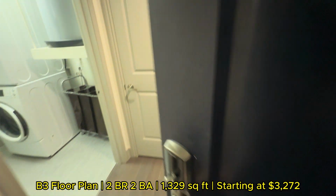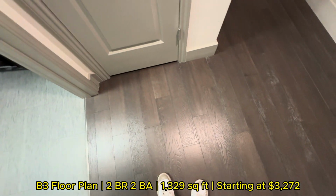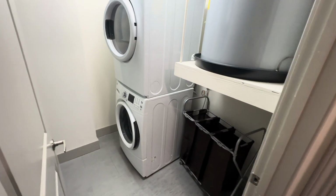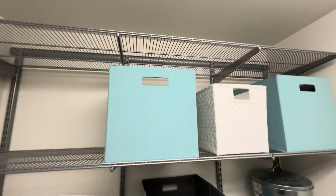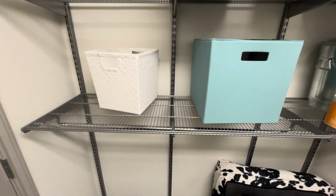Up next is going to be the B3, and this is the largest 2-bedroom that the 23 offers, just over 1,300 square feet. This is also going to be their model unit, so fully furnished, and you can kind of get an idea of the true amount of space that you're going to have in here. But all in all, you're going to notice bigger closets in the bedrooms, more cabinet space in the kitchen, as well as a stand-up shower.